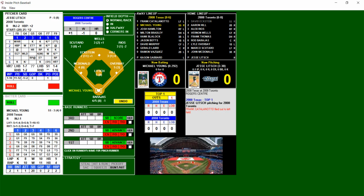Michael Young batting at .292. Here's the pitch. 2-1, column 2, row 1. That's going to be a blank. 4-6, column 4, row 6. And that's going to be a base hit for Young. And Young is on with a base hit.